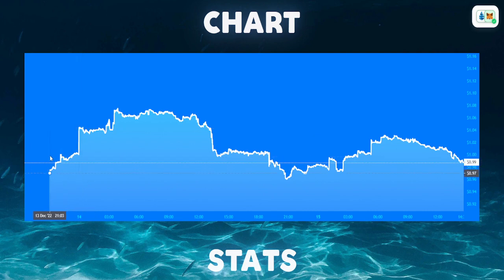But it's at 96 cents. And around this point, people start buying in. Comes back down around that point, people start buying in. So we're going to see. It's at 99 cents.